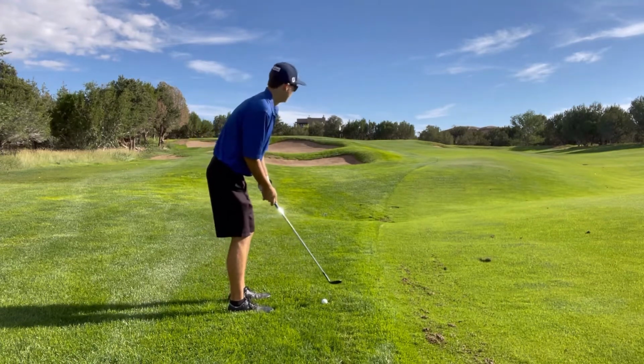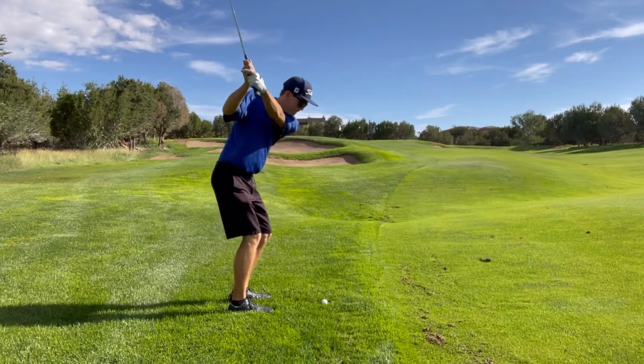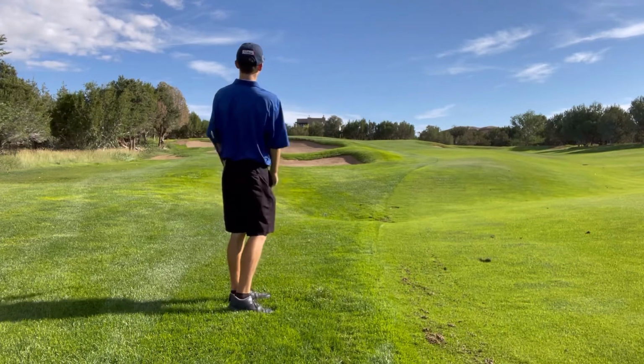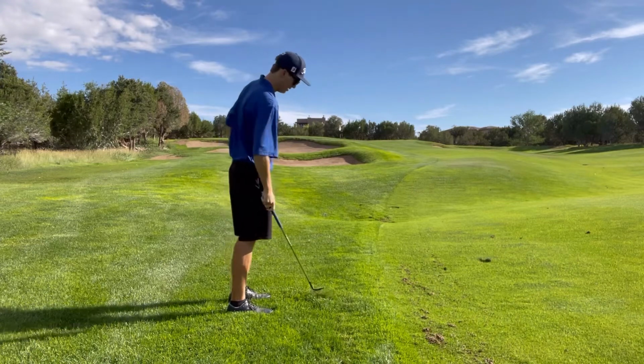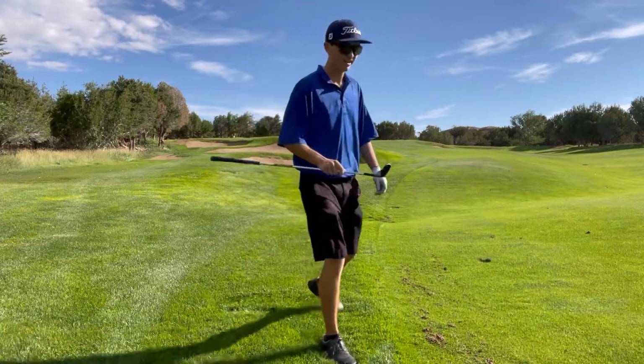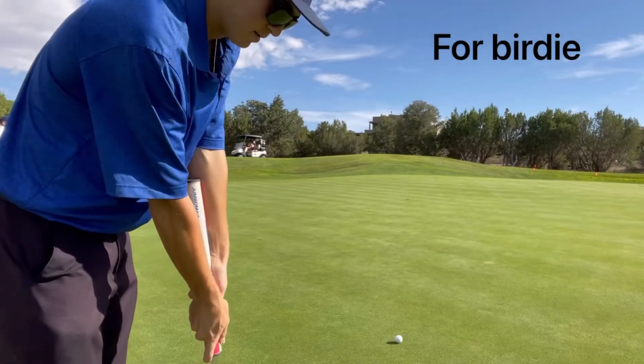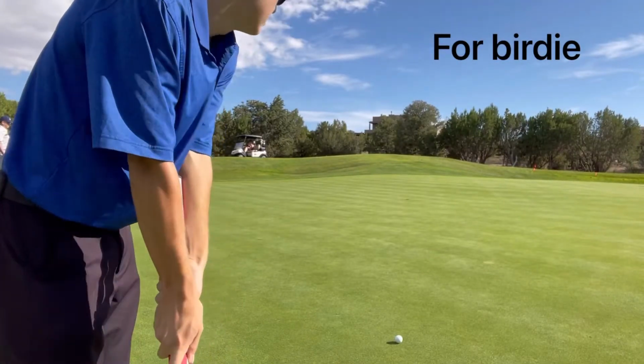So just pulled this one into the left rough, trying to chip this one on. Made a good swing, just kind of came out a little softer than I thought it would. Once again, I just didn't quite know how the elevation was going to affect my shot. So I have about a 30-footer here for birdie.